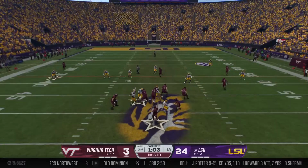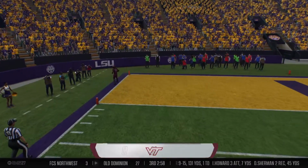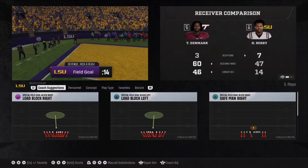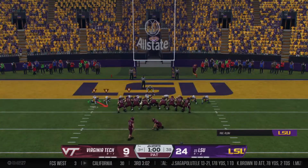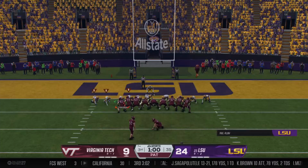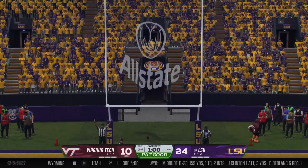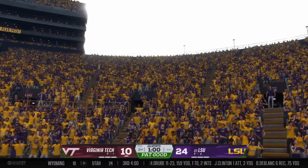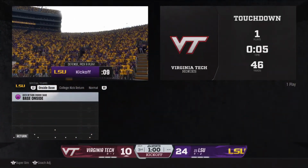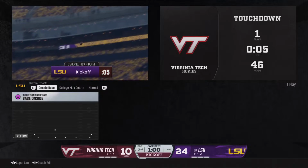Tells the play fake, wants to throw on first down. Caught on the outcut. Touchdown, Virginia Tech. Once he got some room, it was over. And that's exactly why you do play action. You freeze linebackers, you freeze safeties, you open up spots on the field and take big shots. The offense capitalizes and gets the big touchdown.